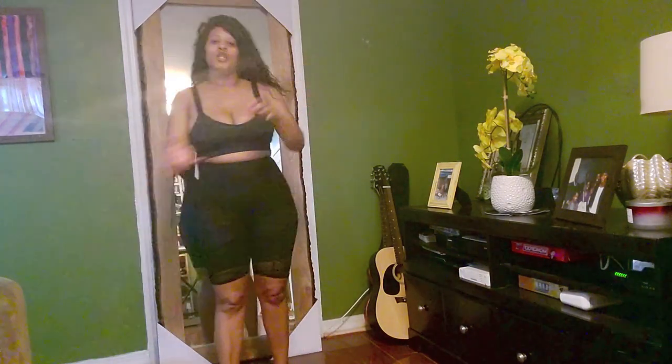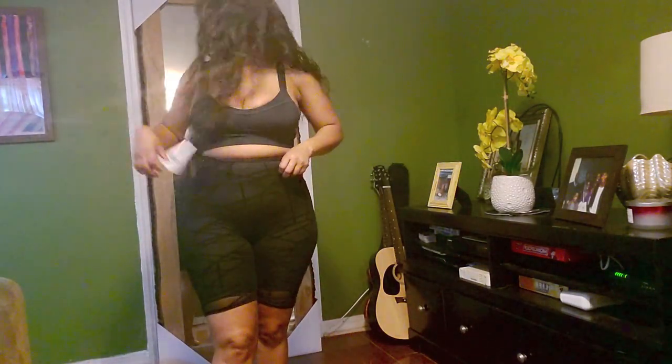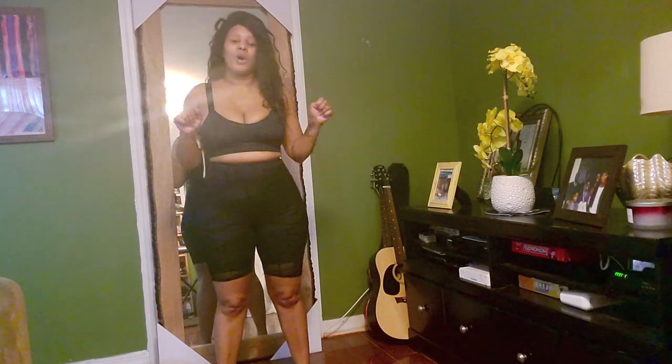Now the booty is kind of flat in them. It's a little flat. But you know, your girl gonna have to work on her squats anyway. So, yep, that's what we're working on now. But I like these. And these are from Romway, aka Shein. Because we already know Shein and Romway are one and the same.